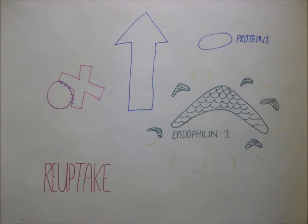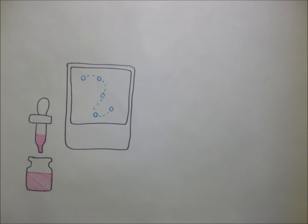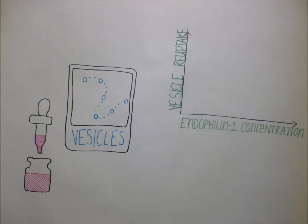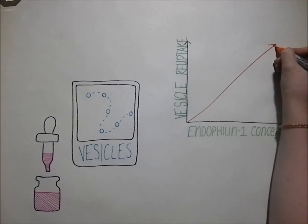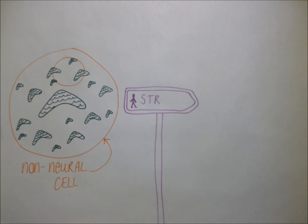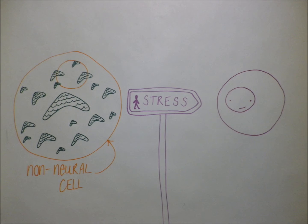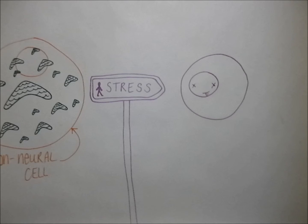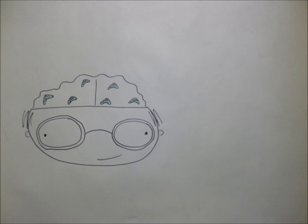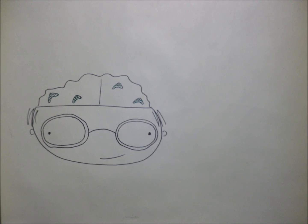By using dye to track the vesicles, the scientists at St. Andrews discovered that increasing endophyllin concentration in neural cells increased this reuptake. In non-neural cells, however, the increase in concentration triggers stress signaling pathways, which after being activated for a long time causes the cell to die. At St. Andrews, they are hoping to determine if endophyllin protein in the brains of Alzheimer's patients is present in the correct areas and is functioning as it should.